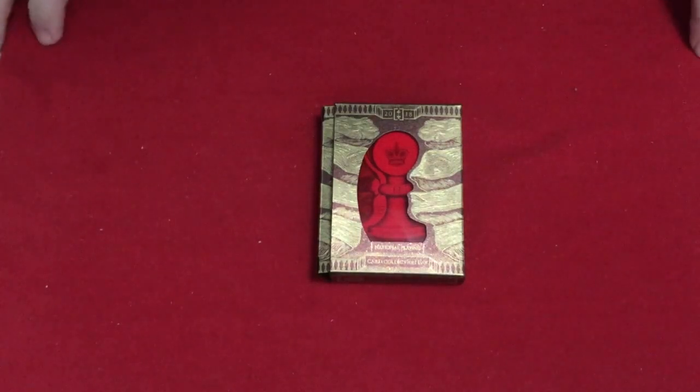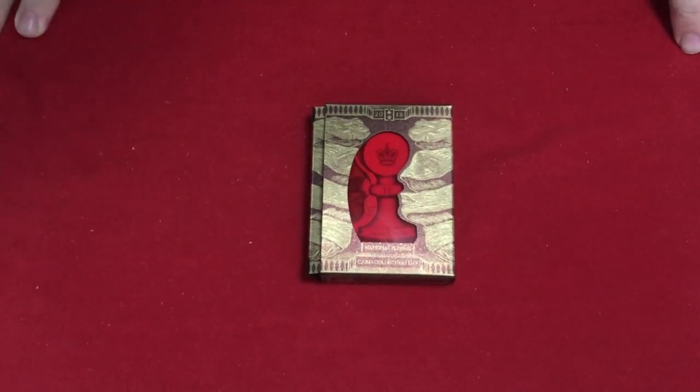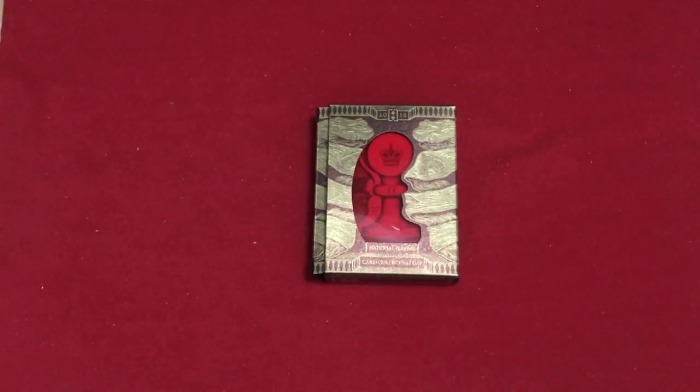Today we're looking at the limited edition National Playing Card Collection decks for 2018. One of them anyways. Stay tuned. Alright, so this is the National Playing Card Collection 2018 deck, one of them. There's actually 6 different tuck cases you can collect if you're crazy enough.